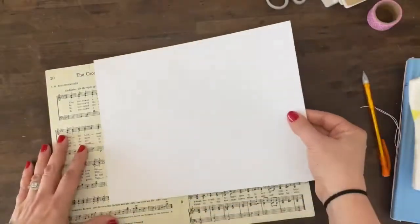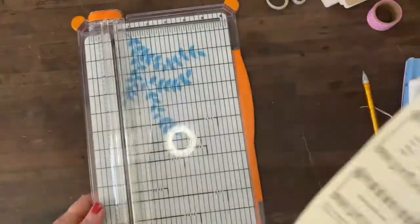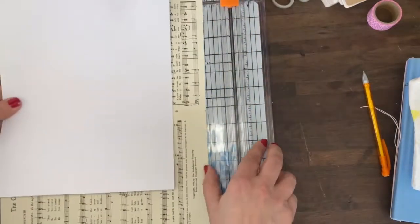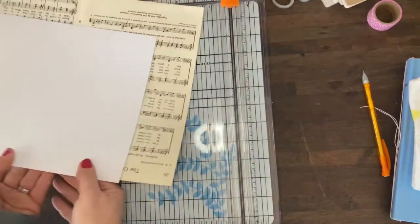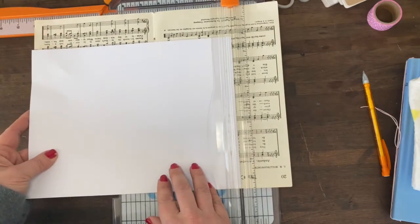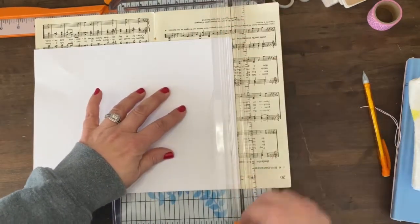So I could, here's another easy way to do it. If you don't want to measure, you're in a hurry, you can just put your paper right on top of that. This is my Fiskars. I got to turn it around for you. And I am simply going to, let's see, will that fit in there? Nope, not yet. So we're going to cut this end first. And I just make sure that's lined up. Give it a quick cut.